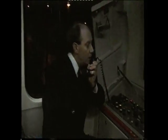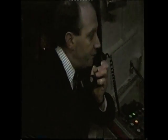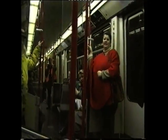Jim Connor from the London Railway Record magazine. I'd like to welcome you to the very, very last train from Island Gardens High Level. Tonight is its very last night.